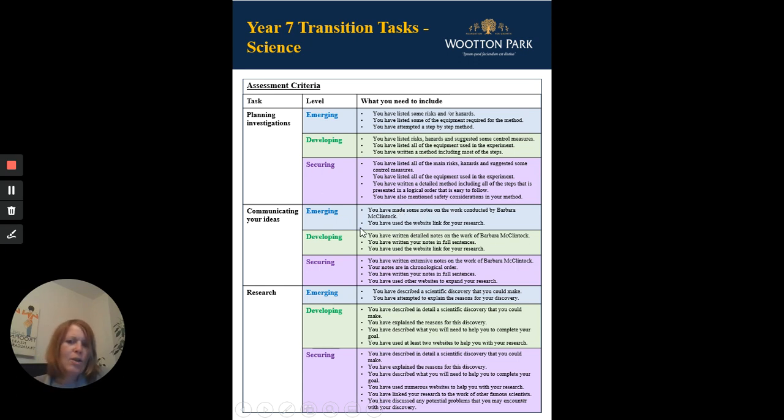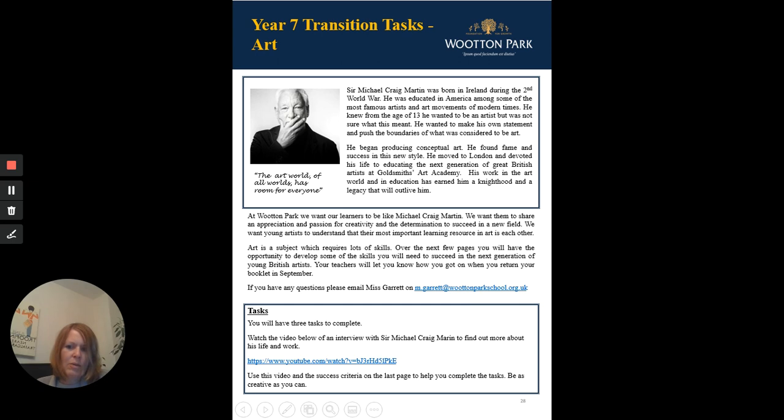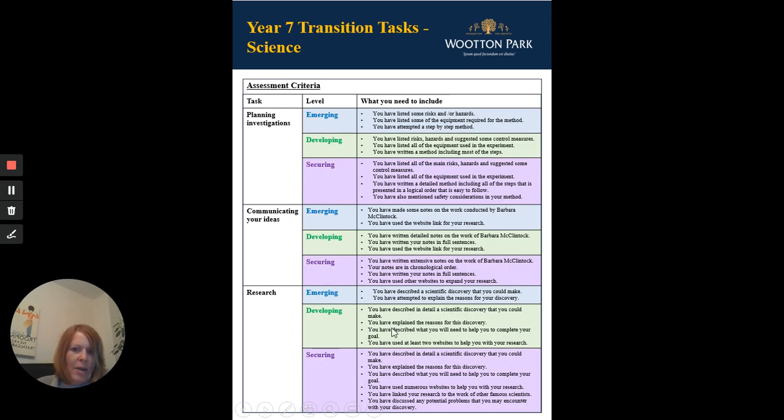So let's say you were doing the research task on science and you had described a scientific discovery that you could make. And you've attempted to explain the reasons for your discovery. That would mean you're on an emerging pathway for that particular task. But if you've described in detail a scientific discovery and you've explained reasons and you've described what you'll need to help you complete your goal and you've used at least 2 websites to help you with your research, you go on to the next pathway and so on. So you can use this to help you figure out how far you need to go.